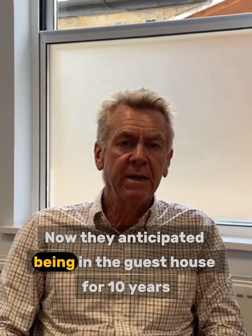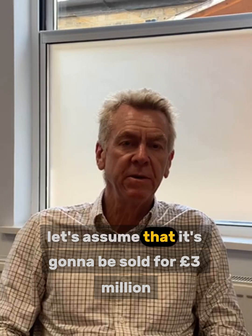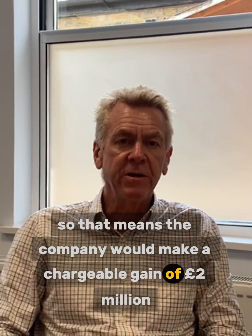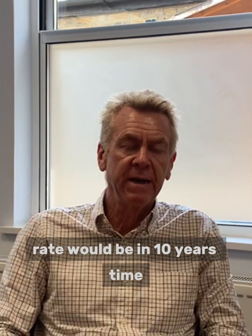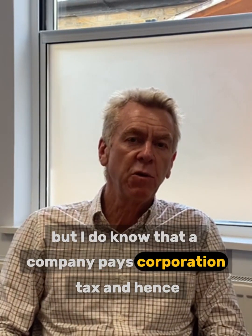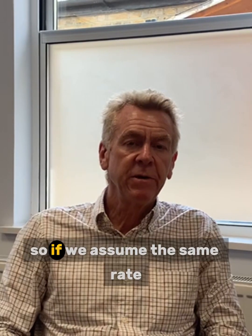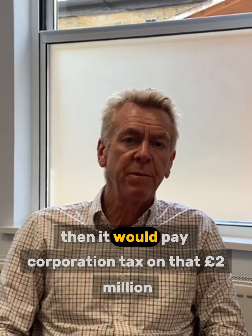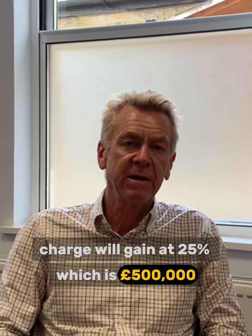Now, they anticipated being in the guest house for 10 years, and then they'd probably sell it. For these purposes, let's assume that it's going to be sold for £3 million. So that means the company would make a chargeable gain of £2 million, i.e. sales price £3 million, cost £1 million. I don't know what the chargeable gains rate would be in 10 years' time, but I do know that a company pays corporation tax on chargeable gains, currently at the highest rate of 25%. So if we assume the same rate, then when the company comes to sell that property, it will pay corporation tax on that £2 million chargeable gain at 25%, which is £500,000.